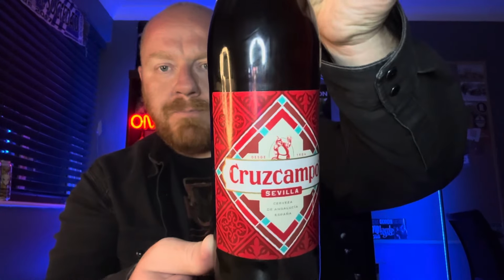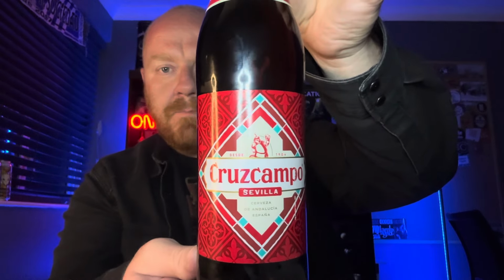I've got another massive lager to review for you, and I say massive purely in the sense that it is everywhere all of a sudden. It is a Spanish, well, it was originally a Spanish lager. It is Cruzcampo, originally of Sevilla in the south of Spain.